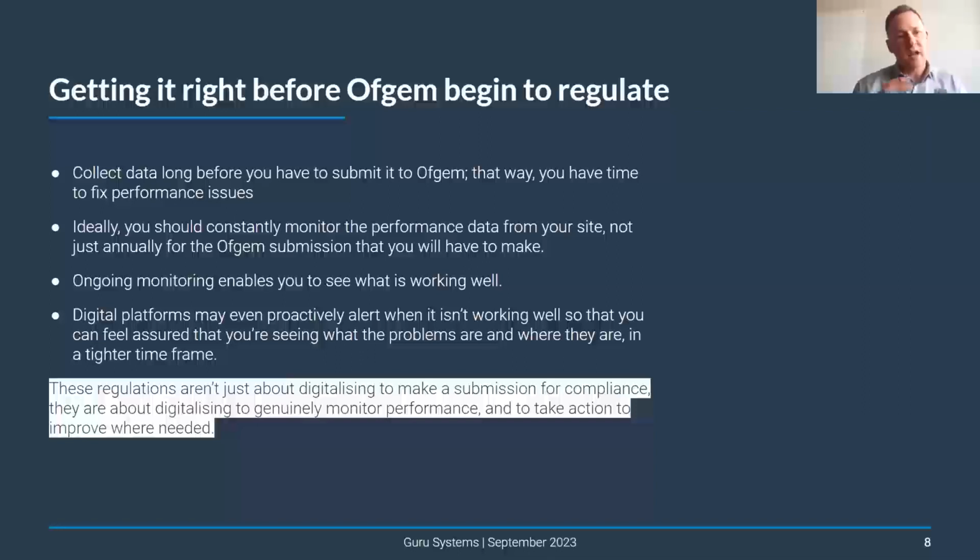The crucial thing here is I want to emphasize the importance of using your own energy performance data to make sure this is working well. And then there's the compliance piece. Then there's the submission to Ofgem. And that's just from a risk management point of view. That's the way it has to be done.